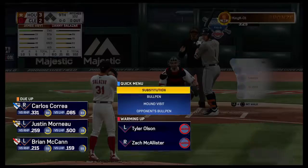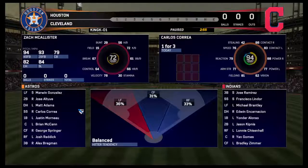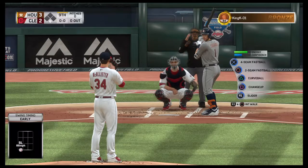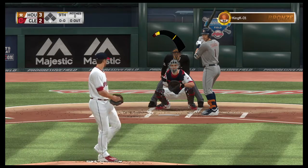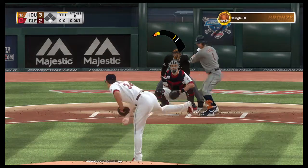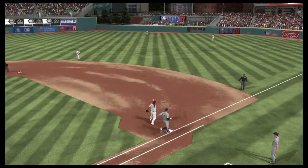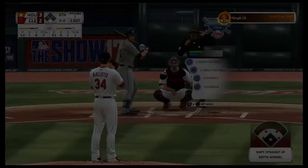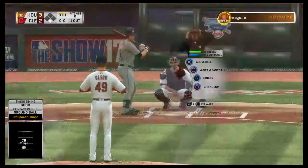Here's Carlos Correa now. He'll be charged with trying to get on board, leading off the ninth. Zach McAllister. Hard hit ball to second. Throw on to first for the out, and that is how the ninth inning gets underway. First baseman number 44. Stepping up to the plate, Justin Morneau. He's got a hit in 3 at-bats to this point.